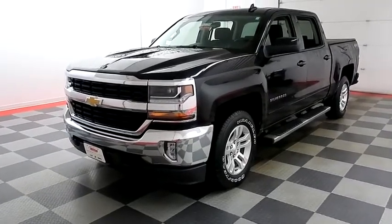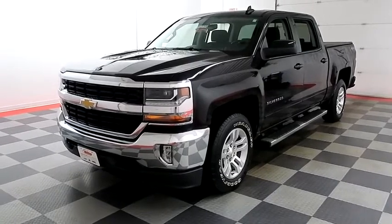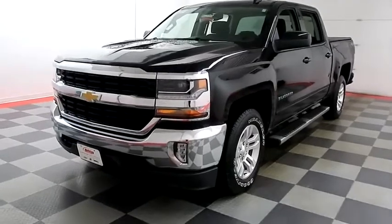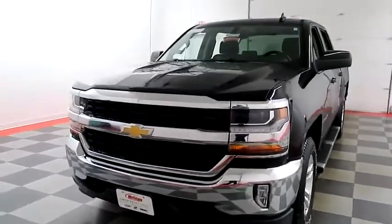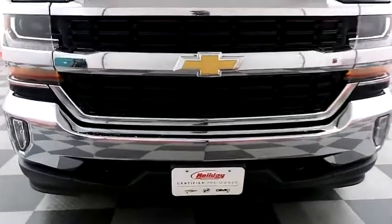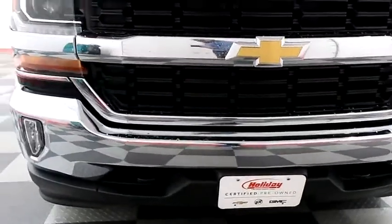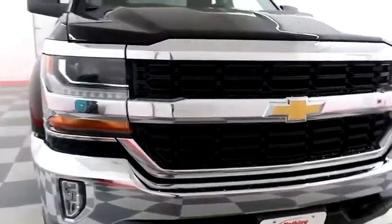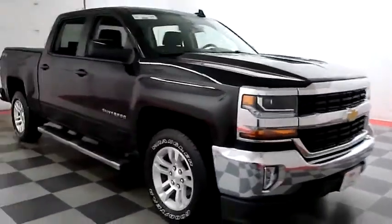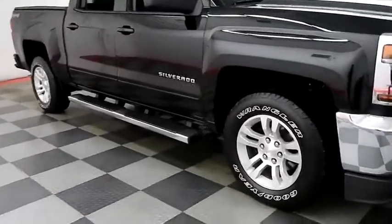Today we're going to take a look at a 2016 Chevy Silverado 1500. Stock number is A6275A. Starting right away up front, you have factory fog lamps and easy access heavy-duty tow hooks. Chrome bumper and grille definitely add a sharp feel up front, especially when coupled with this black paint. It really makes that chrome stand out.